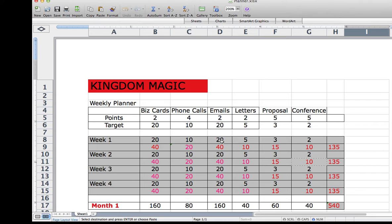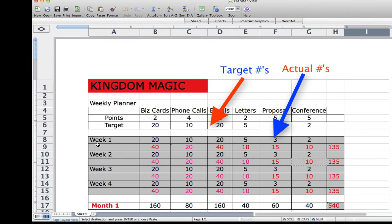Now, this is just an example. These numbers along your week are the actual numbers. This could be 10. Phone calls could be 2. Emails could be 50. I don't know what those numbers are, but these are the actual numbers. These are the targeted numbers up here in white, 20, 10, 25, 3. That's your target. In the gray, these are your actual numbers. I'm going to show you how these can change.